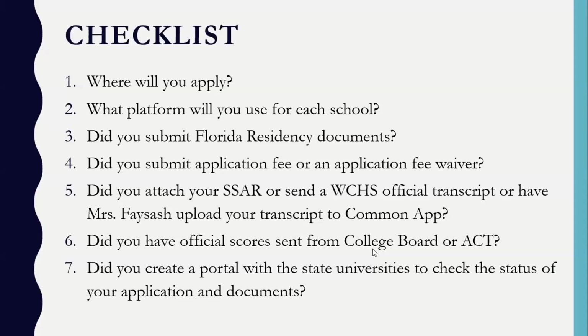This is a great checklist to use. I'm not going to read it to you, but this would be something that you would use as you're applying to the schools and making sure, almost using it as a little check mark. Did I do this? Did I do this? But this goes through SAR and making sure the scores are sent.